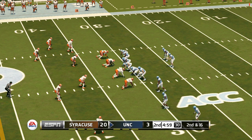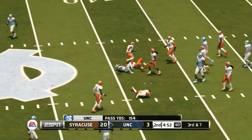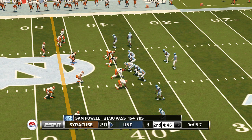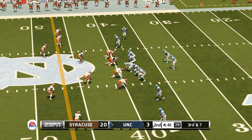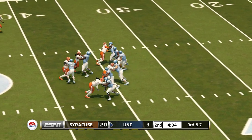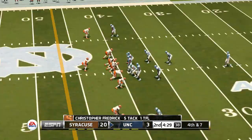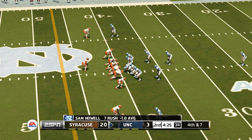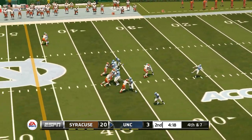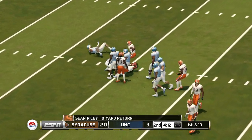Hey, check by 46. Check by 46. Read out. And down he goes at about the 39-yard line. Play action here. He's going to scramble. And he's taken down at the 39-yard line. Riley, the return man. Brought down at the 28-yard line.